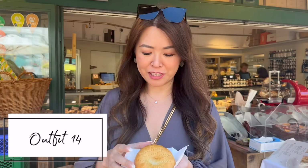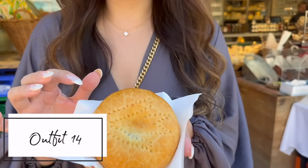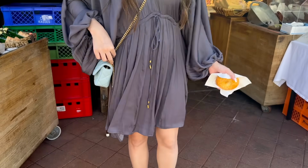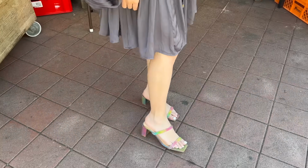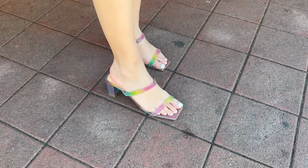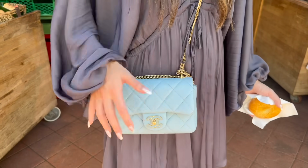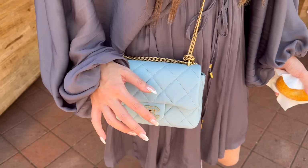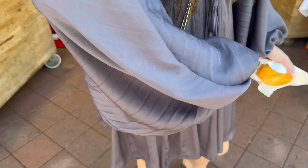Hi guys, so outfit for today in the food market. We are trying this bun which has poppy seeds, but let me show you my outfit. So this is from Free People, very easy breezy, perfect for today. I'm wearing my By Far sandals, super comfortable, bit of bling. This is my Chanel seasonal, it's not officially the square flap, but it's like it. I love the enamel buckle, I bought this from Hawaii.